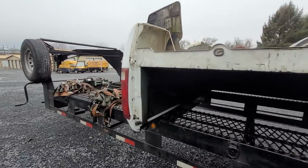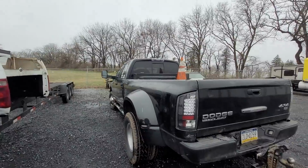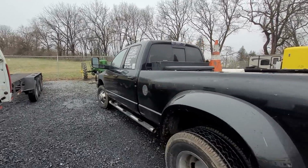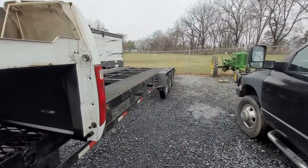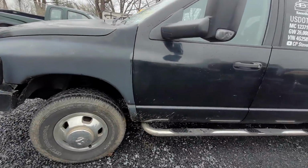So I'm gonna get this bed pushed over, we're gonna strap it down. I got a truck tomorrow, a 3rd gen just like this, that has a 12 valve in it that's just sitting in it. So we gotta go pick that up and winch it up on here in Maryland. And then we get to do a full 12 valve swap on one of those.